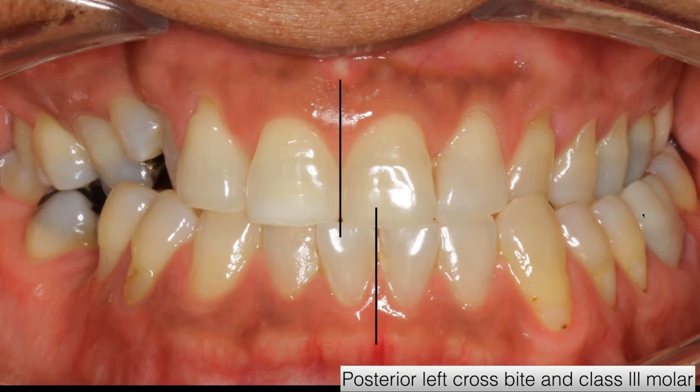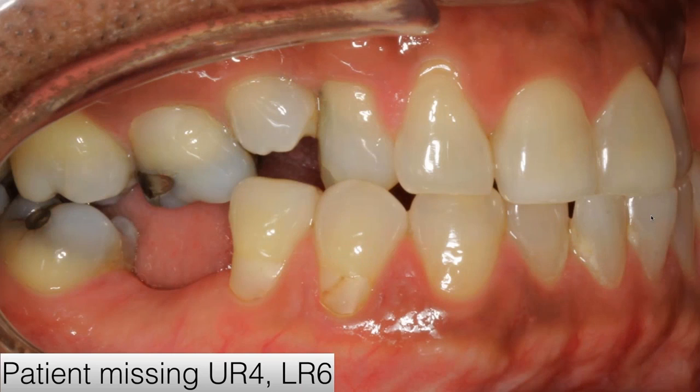He's edge to edge. He's class 3. The midline shifted off to the left side. Bilateral posterior crossbite. Wow. I mean, he already has root resorption. He has the gamut here. But he wants treatment, and for me, I say to myself, what are we going to do here?